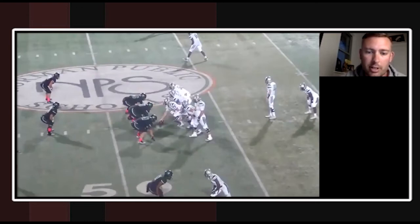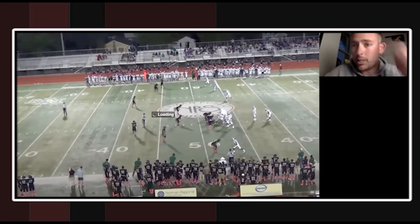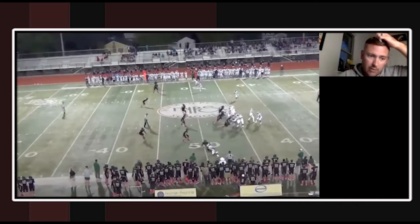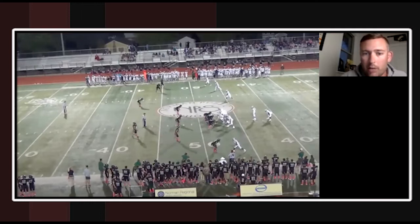Okay, so here's the scenario. Let me go to the wide copy. This guy down here, this is when I was at Norman North, Oklahoma. These guys really, really spread us out. And what we're doing is we're playing bracket to this X receiver down here. This guy, if he caught the football, we were in for a long night. And you'll notice that we're in an odd front, obviously, and we're playing 1, 2, 3 on this X receiver.